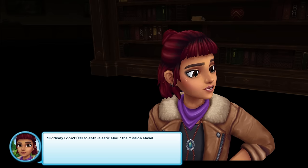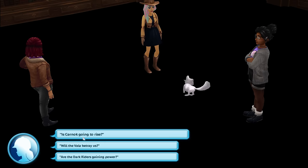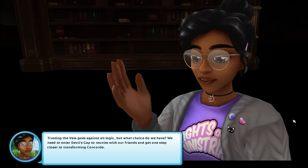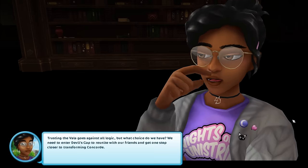Suddenly, I don't feel so enthusiastic about the mission ahead. Look at the floor. It's dark. Is the darkness happening now? Is Nark going to rise? Will the Vala witch betray us? Are the Dark Riders gaining power? Trusting the Vala goes against all logic. But what choice do we have? We need to enter Devil's Gap to reunite with our friends and to get one step closer to transforming Concorde.